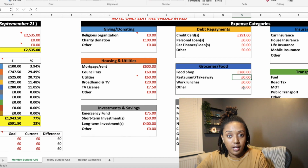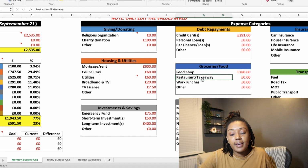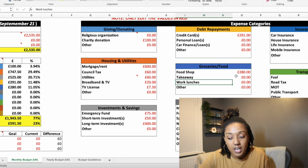Now, restaurant takeaway, again, very much depends on what you do. Even though I have restaurant and takeaway here, personally my restaurant money comes out of fun money, because when I go to a restaurant, it's for social purposes. So I take that out of my fun money. So it's not really restaurant takeaways, it's just takeaways.